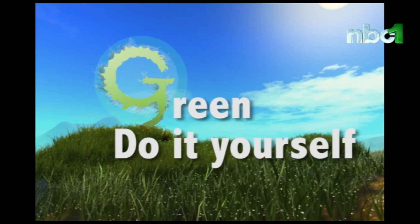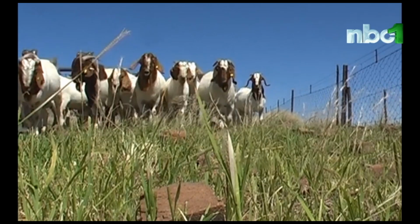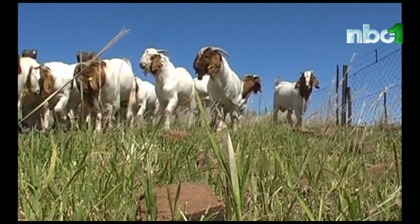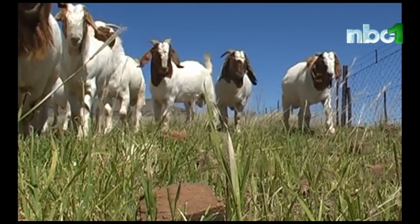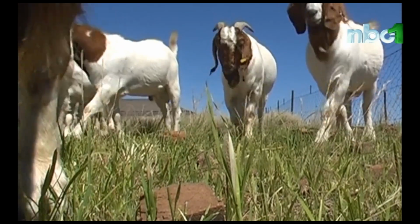In today's Do-It-Yourself segment, we will show you how to create a protein block for ruminants, which is popular among small and large livestock. What you will need is a clean space, preferably concrete, where you will put together your mix. Protein block is mostly a protein-based block. It's the same as this product, but it's only in a rock form or a block form.